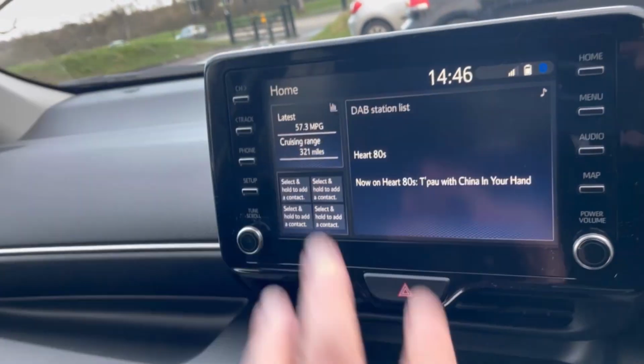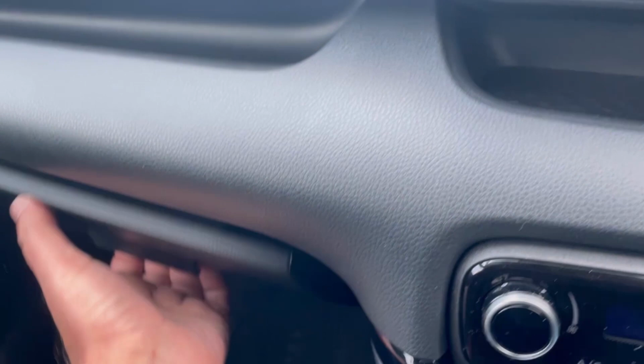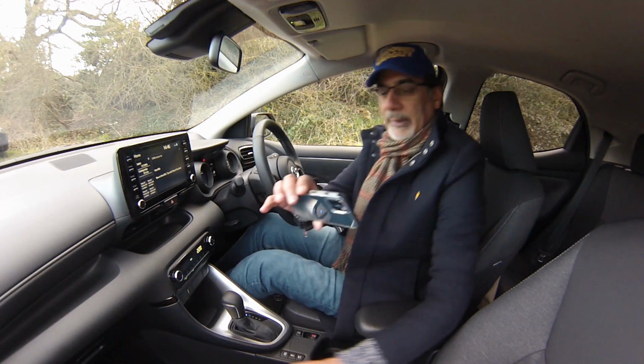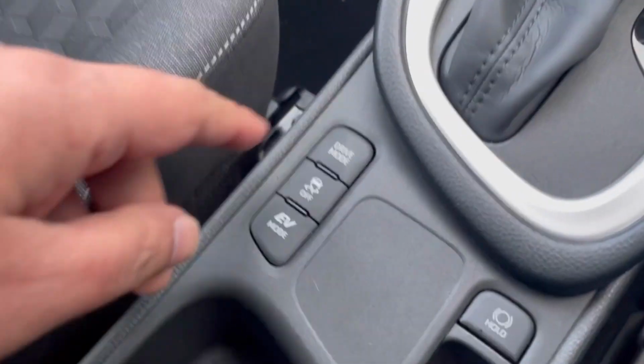This is all configurable, Apple CarPlay, Android Auto. I'll go into another little tray there to put things and bits and bobs, if you like. Decent sized glove box. And there you can see, you can almost put a little bottle in the door as well. Down here you've got your drive mode.